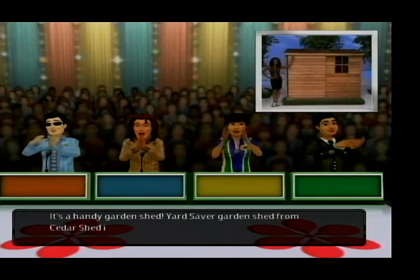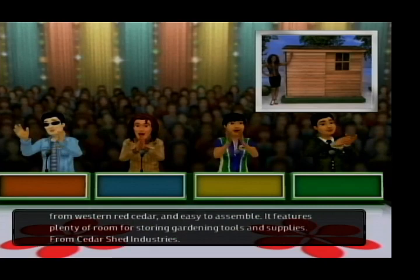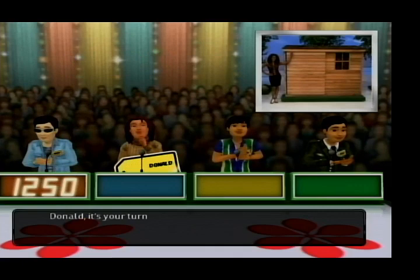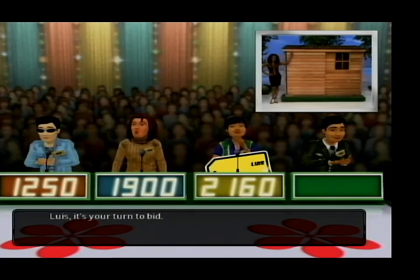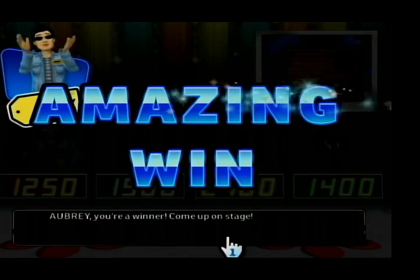Welcome to Contestants Row. It's a handy garden shed. Yard Saver Garden Shed from Cedar Shed is an attractive outdoor storage solution made of Western Red Cedar and easy to assemble. It features plenty of room for storing gardening tools and supplies from Cedar Shed Industry. It's your turn to bid. This item's actual retail price is $12.69. Come up on stage. Alright, keep going.